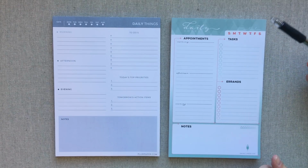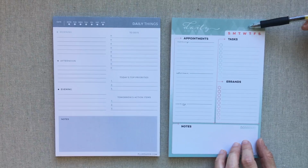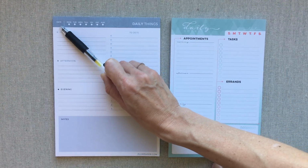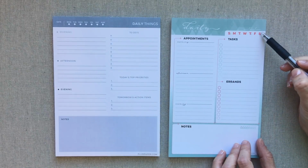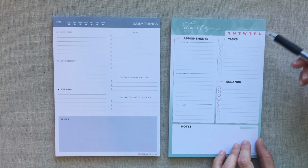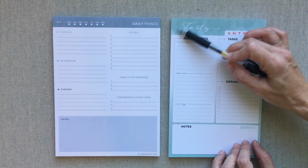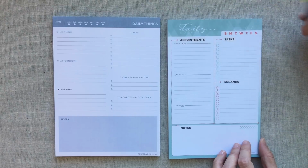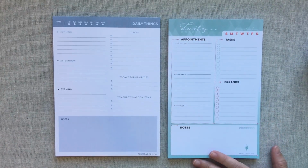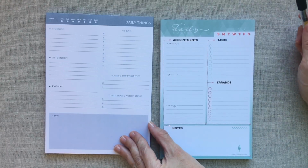Things I love about the InkWELL Press are that there's a big enough space up here for my date. There's no way I'm writing my date that tiny. I like it written big. I like their days of the week. I just check it off or X it off or circle it too. I do feel like this is a lot of wasted space up here. I feel like she could have made that smaller. I don't need the daily docket written that big because I need the real estate on my pad of paper.